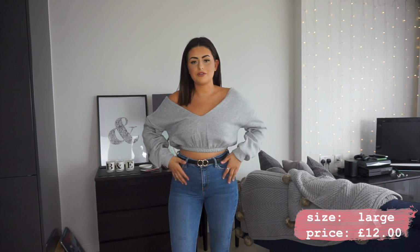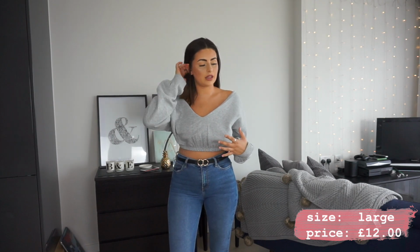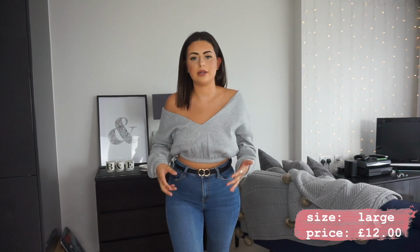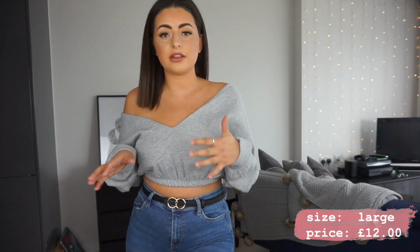I love this wash of denim with grey pieces. I just think that they go so well together. Also, as you can see, I have left the little belt on, which again I think goes really well. So yeah, this second piece is definitely a thumbs up for me also.